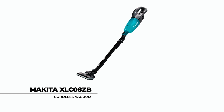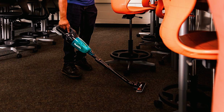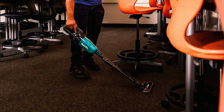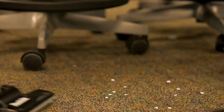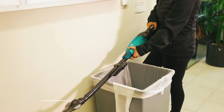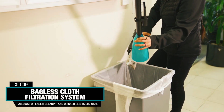Makita XLC08ZB Cordless Vacuum. The Makita XLC08ZB Cordless Vacuum is a compact yet powerful cleaning solution for various surfaces. Powered by a Makita-built brushless motor, it delivers up to 90 watts of suction power for fast and efficient cleaning. With a bagless cloth filtration system, it allows for easier cleaning and quicker debris disposal.